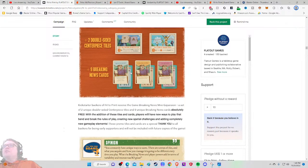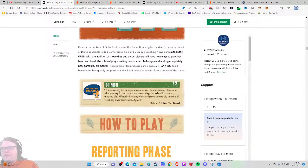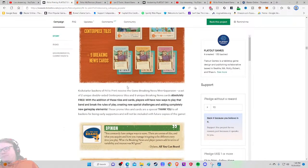Kickstarter backers of Fit to Print receive the game-breaking news mini expansion, a set of 2 unique double-sided centerpiece tiles and 9 unique breaking news cards absolutely free. With the addition of these tiles and cards, players will have new ways to play that bend and break the rules of play, creating new spatial challenges and adding completely new gameplay elements, a.k.a. the thing that you totally want. Cool. Thrown in. Awesome.